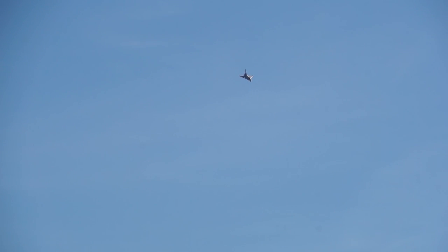Miles an hour at Mach 2. It's at about 35,000 feet. Here it comes in again for another pass. Earplugs in.